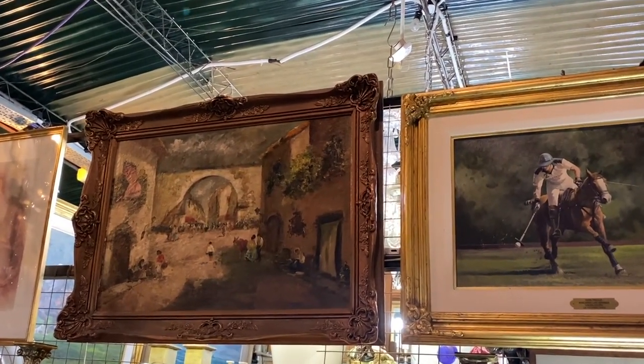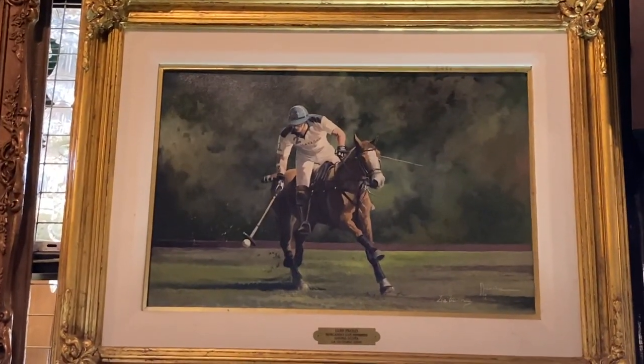This market is a labyrinth of antiques. Just beautiful polo paint. I want that. I want to bring that home so bad. Cannot fit in my suitcase. Cannot ship it. It's too expensive from South America all the way to Europe. I'm obsessed. And all these beautiful chandeliers too. Oh my. Look up there. That gorgeous mirror frame.